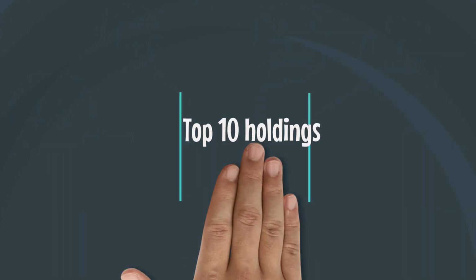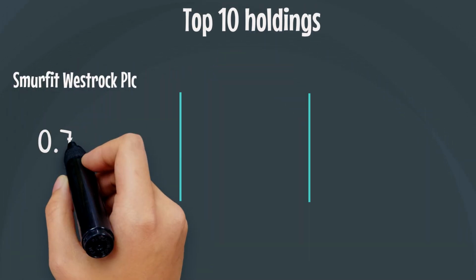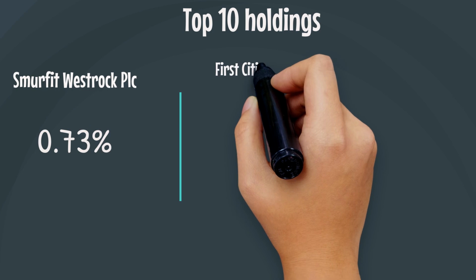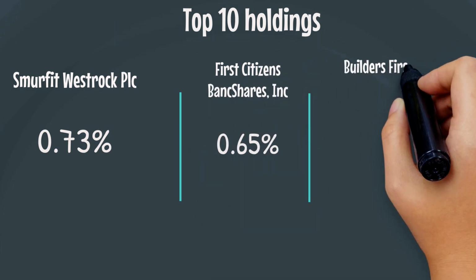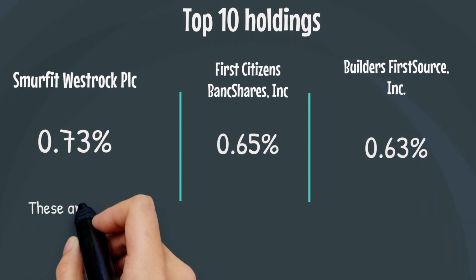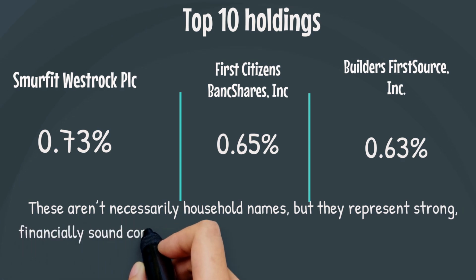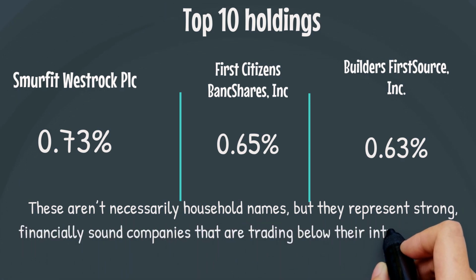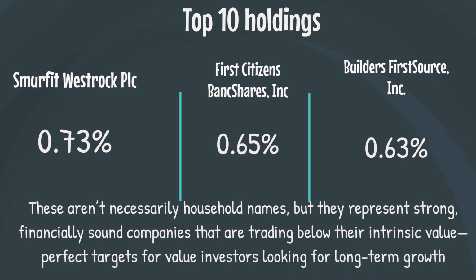The top 10 holdings in VBR include companies like Smurfit Westrock plc, 0.73%, First Citizens Bancshares, Inc., 0.65%, and Builders FirstSource, Inc., 0.63%. These aren't necessarily household names, but they represent strong, financially sound companies that are trading below their intrinsic value, perfect targets for value investors looking for long-term growth.